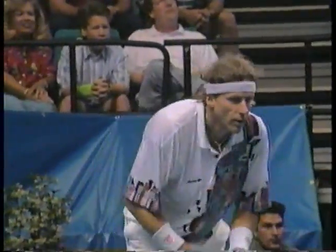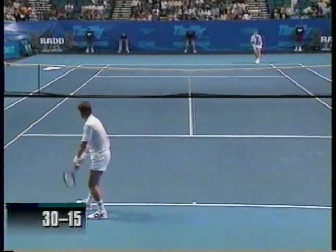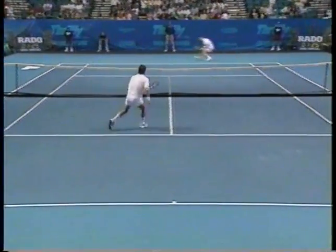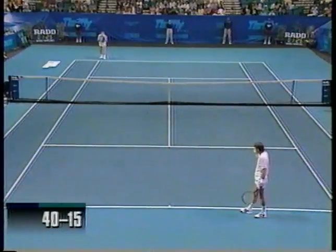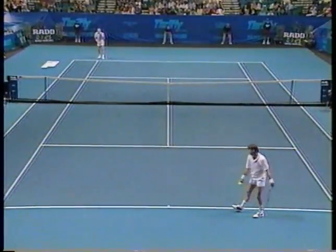Up 6-5 in the second set. Connors won the first set 6-4. And he places it beautifully. Great wide serve once again, forcing Bjorn to hit that one-handed chip that floated up high, giving Jimmy the easy forehand ball. 40-15, an opportunity to even the second set.